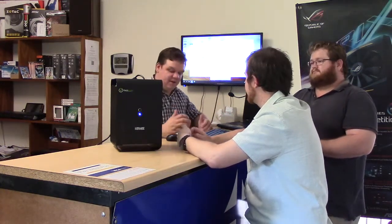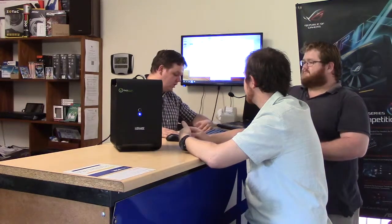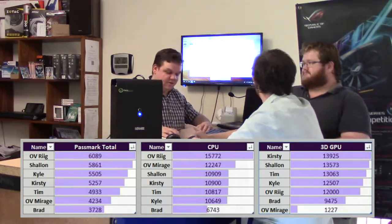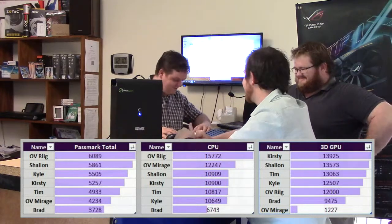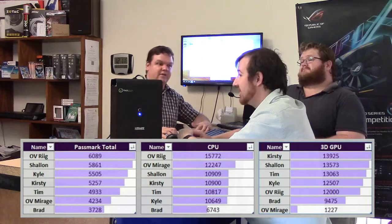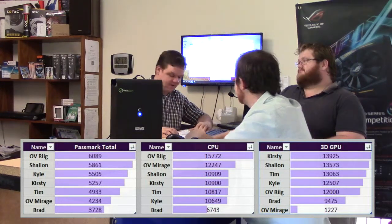We've already run Passmark. I'll put the results on screen below. The total score was 4,200, which takes Brad's place in fifth on overall gaming PC score. It's just above Brad's PC. The CPU score is 12,000, which is first place, well, second to the rig now, sorry.